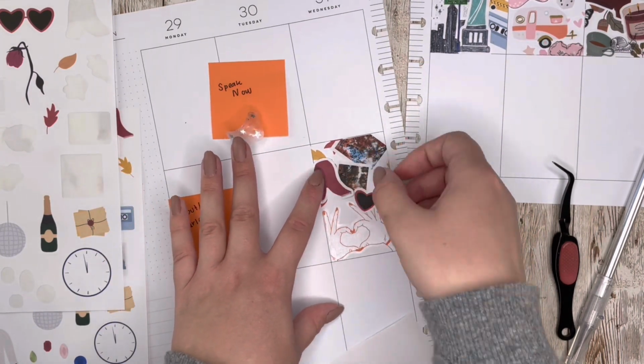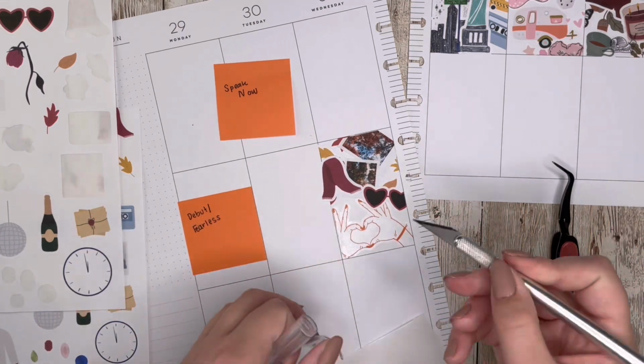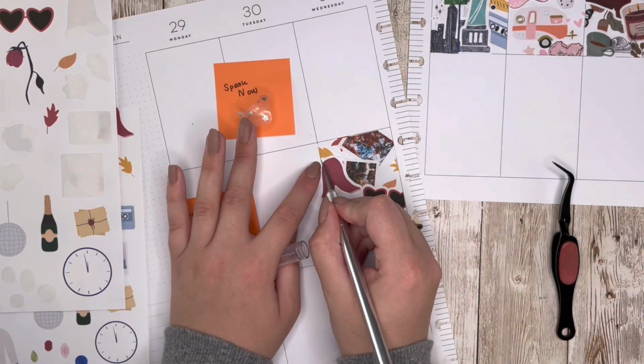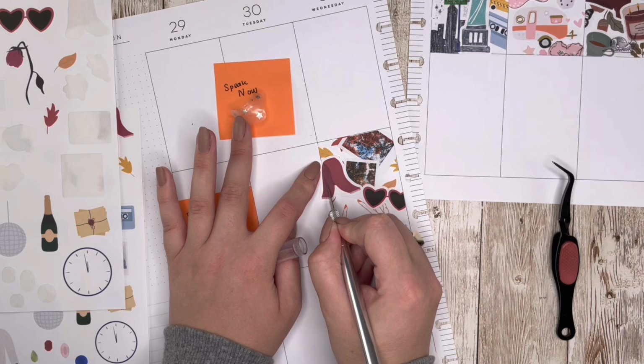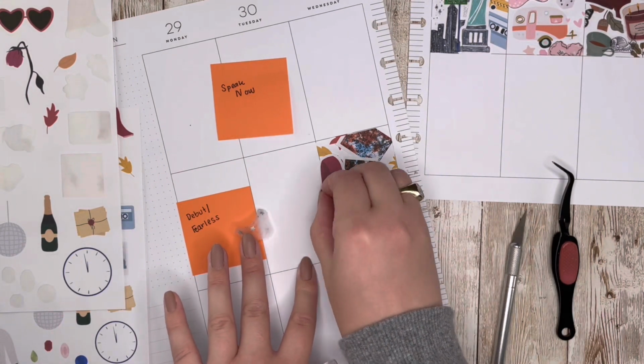I feel like we're covering up important details by putting the scarf in, but the scarf is also important, so that's gonna be fine. I'm gonna cut the edge of that. I probably should have trimmed it with scissors to make this line a little bit more exact, but that's neither here nor there.